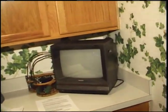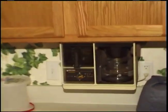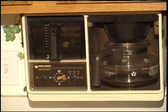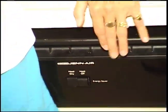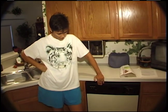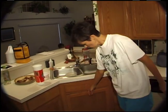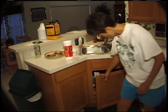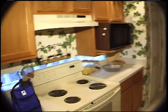TV monitor. Kitchen setup. Cable hookup. Cabinets. Coffee maker. Dishwasher, which is a Jen Air, the top brand. This was the original from the closing of the house. I'd open it up, but I have dishes going in there right now. Garbage disposal. Our Jen Air.